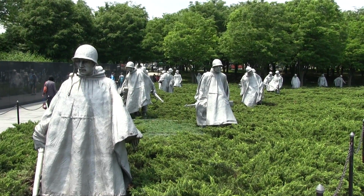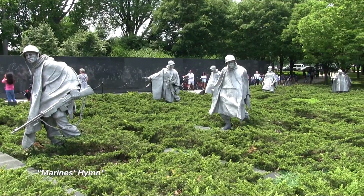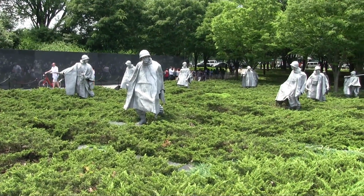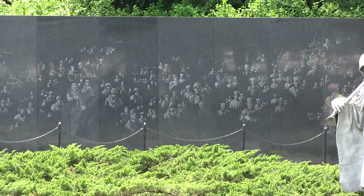The Korean War Memorial is close to the Lincoln Memorial. The 19 statues represent a patrol drawn from all the American armed services. The memorial wall contains photographs of personnel and equipment from the war.